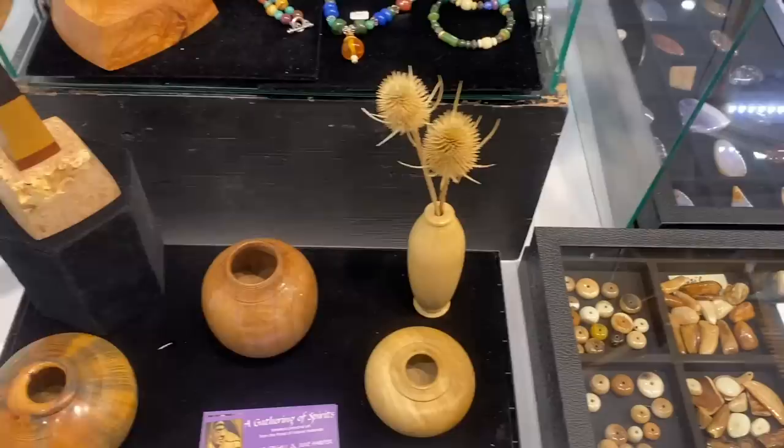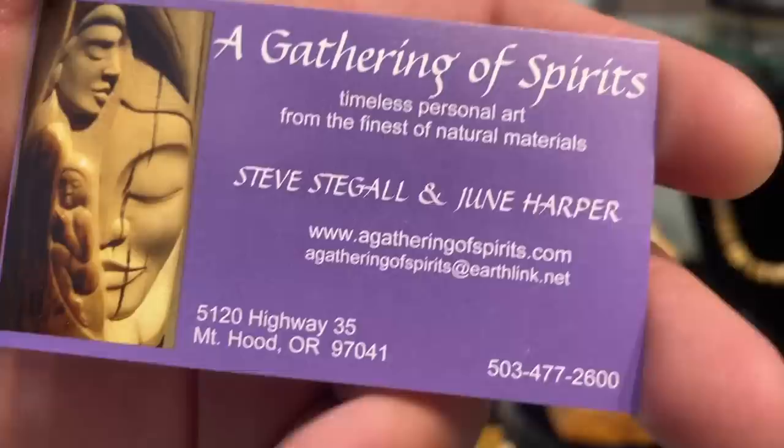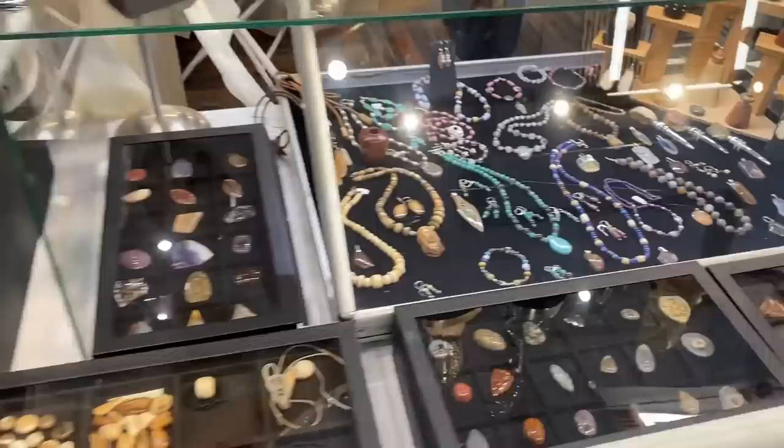Right over there. Awesome. So make sure to check out Steve Stiegel and June Harper's stuff online. Absolutely stunning material. Absolutely stunning craftsmanship. Super high quality. They are booth 18 in the Crystal Ballroom. Definitely worth taking a look at.